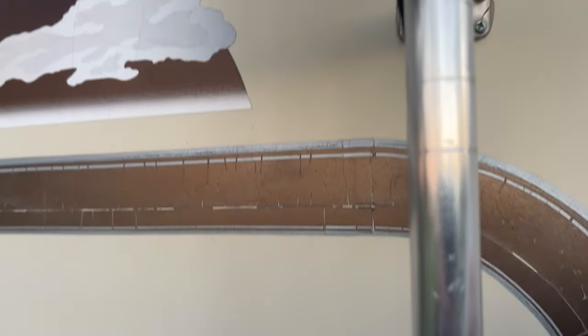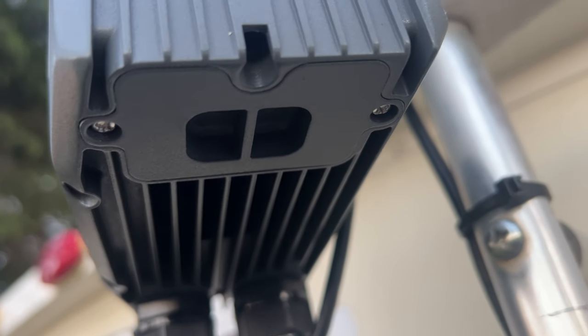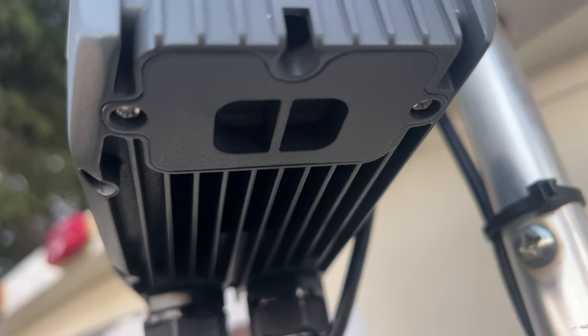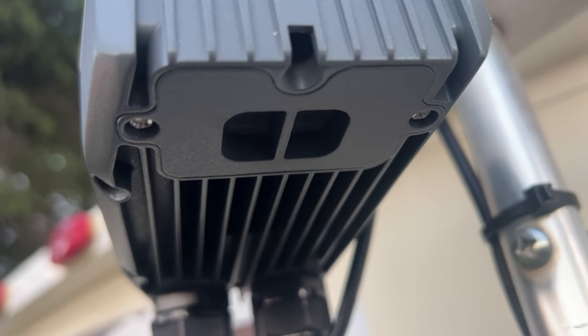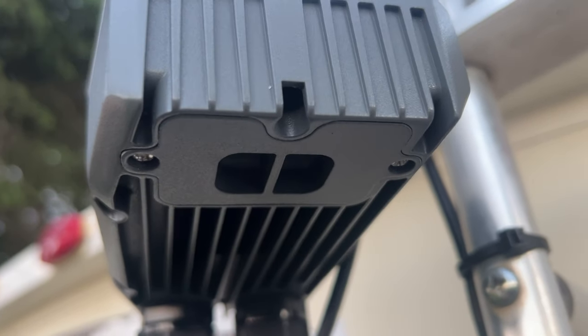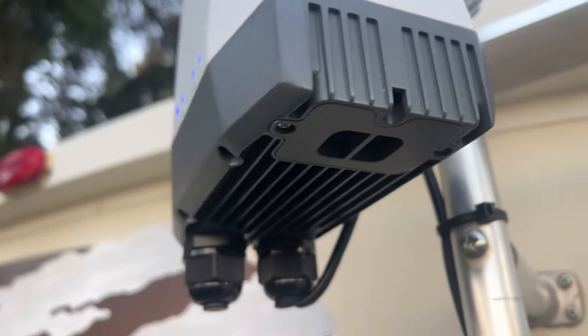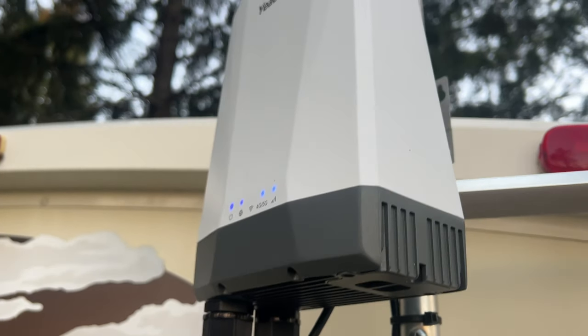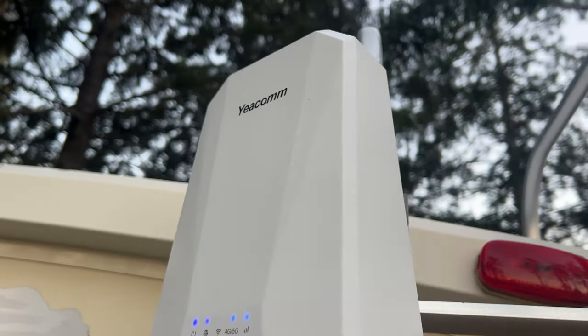and I will show you how I've done that. But this other little slot right here, this is a cover for the SIM card slot. So there are two SIM cards in here, plus a factory reset button in case you screw things up. So you just undo those screws there, pull that cap off, and then you have access to put two SIMs in. T-Mobile, Verizon, AT&T, you name it. It's got all the bands. But yeah, this is a Yeacomm.